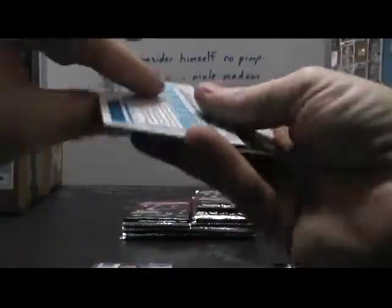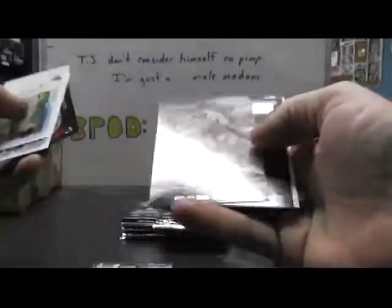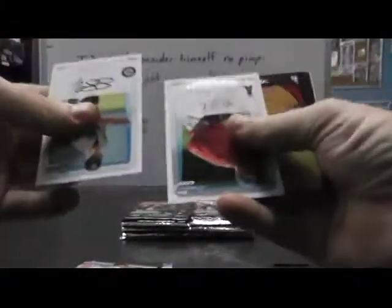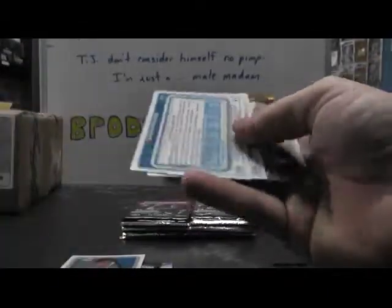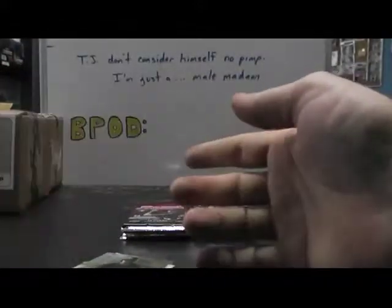Got Manny Machado and base. Got Baldo Jimenez and John Lim and base. International John Fuller and base. Grant Green, just base. We have Mike Moustakos, base.